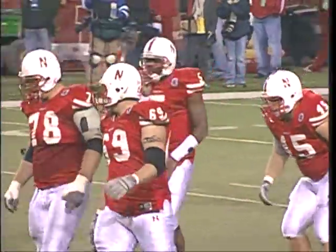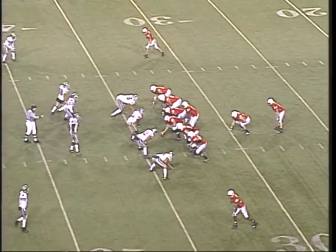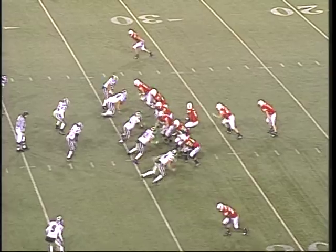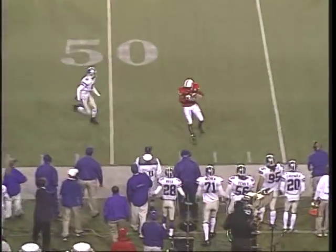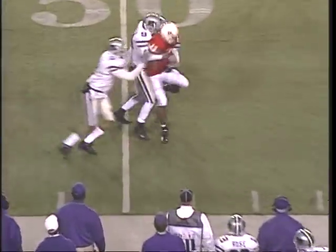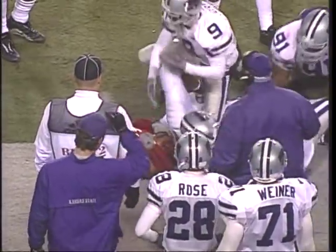Well, the outcome is known, so I guess Thomas Houchin's pregnant wife can go ahead and listen to the rest of the ball game and listen to how well her husband finishes it off. Lord back to throw, looks left, goes that way. The ball is caught at the 48.